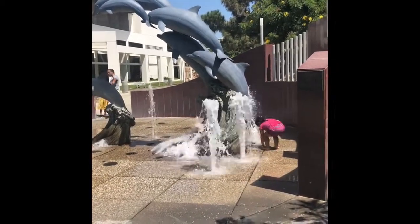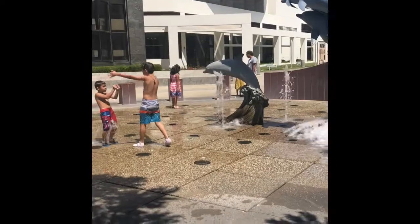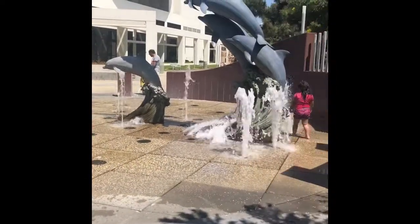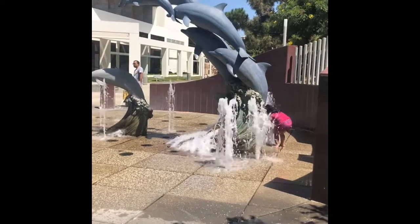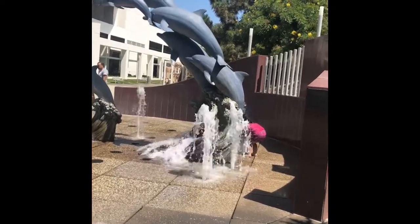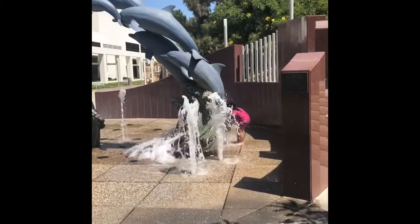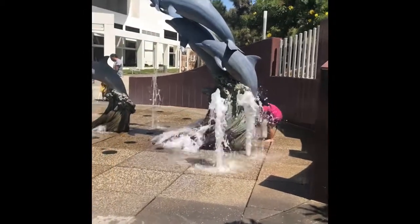There is a fountain with dolphins, and water is just popping out of those little holes right there. And little kids are having fun. You could take your kid at zero cost. You could read your book from the Cerritos Library, and you could watch your kid play, which is very convenient.